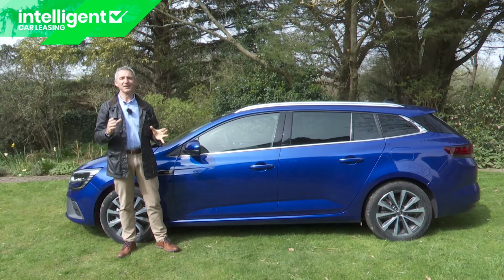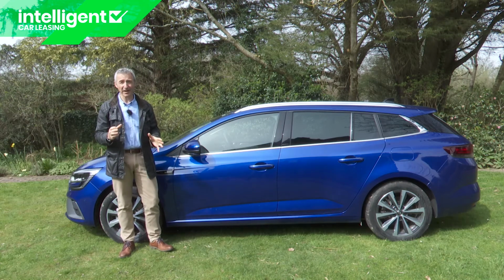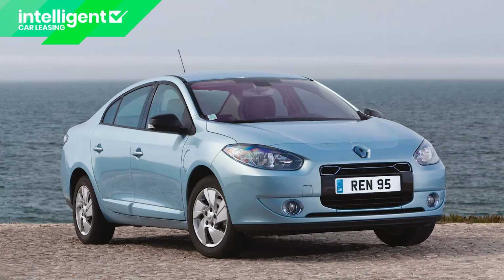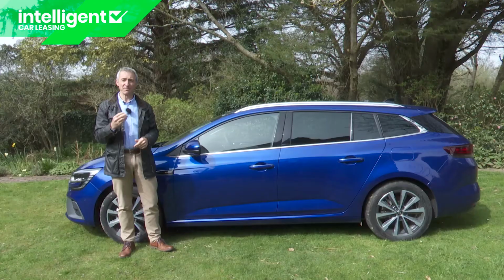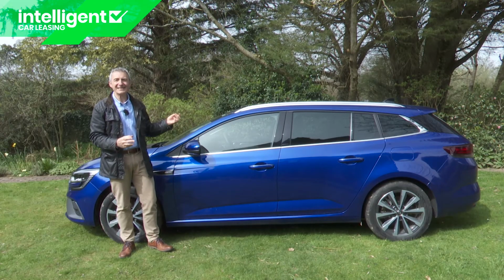Over the last decade, Renault spent an awful lot of time and money offering the market electrified cars it wasn't quite ready for. The Twizy and the Fluence ZE spring to mind. And even the Zoe is only just starting to find some sort of sales traction, even though that was launched back in 2012. But these were full EVs. You can't help thinking that the French brand would have done much better to start us all off with a product like this, the Megane E-TECH Plug-in.